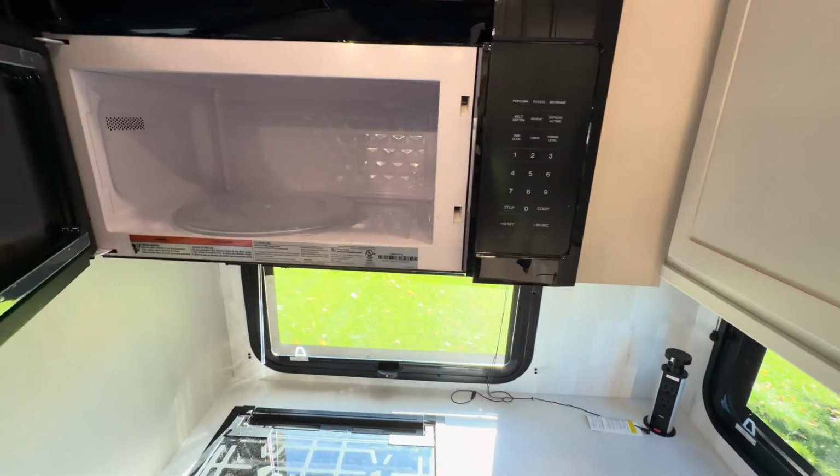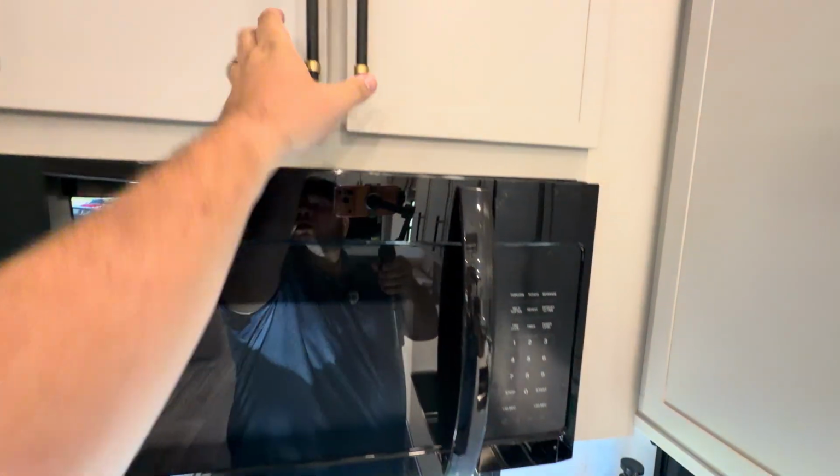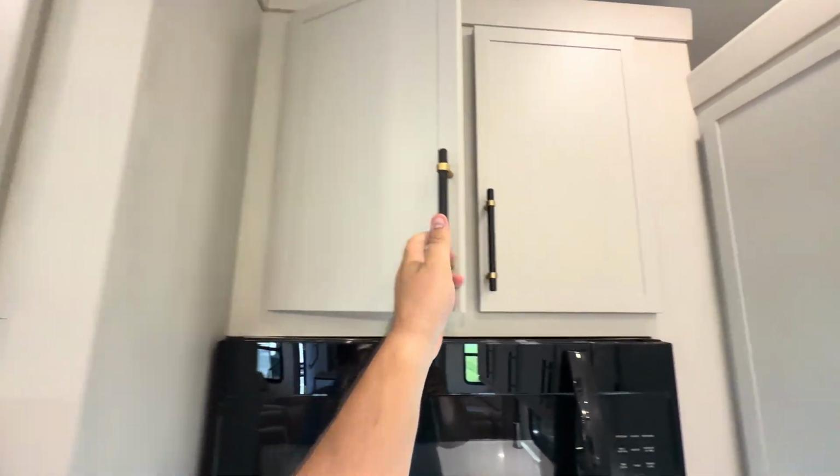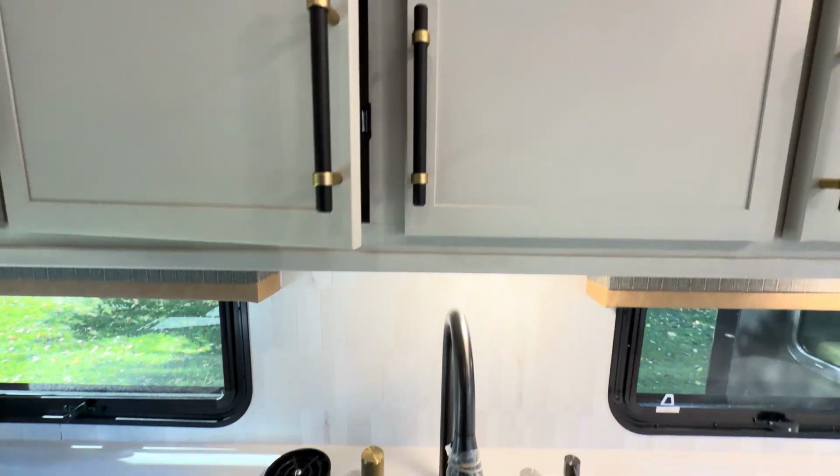We love our air fryer. It almost has completely replaced our oven. So I like to see it. You also get the same storage right over there as well. And kind of more as we continue going along here. I'm kind of speeding up.